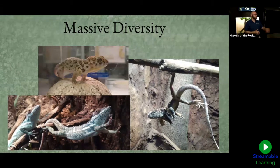You have the frog-eyed gecko up there on the top left. You have a night anole, which is a close relative of the green anole. I remember somebody saying they love those species of lizard. But night anoles on the bottom left. And then on the right, we have a frilled lizard. All of them are very similar in structure, but they're all very different.